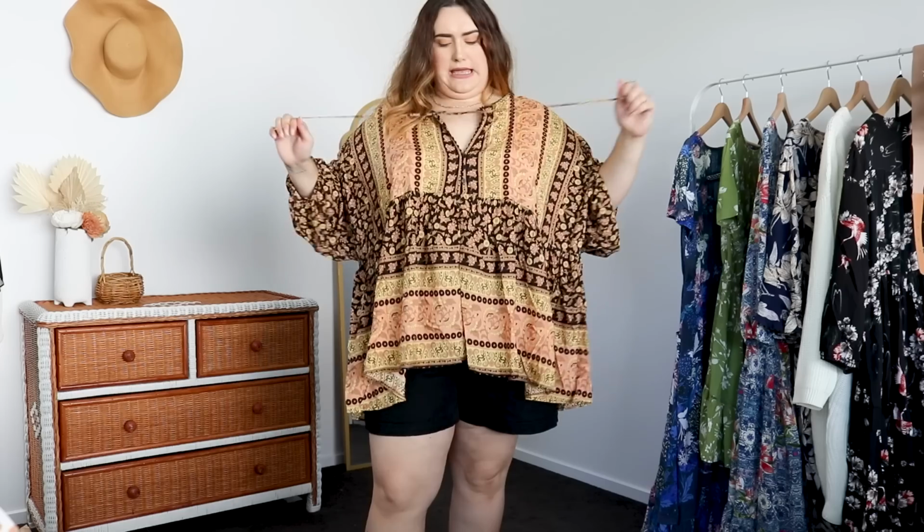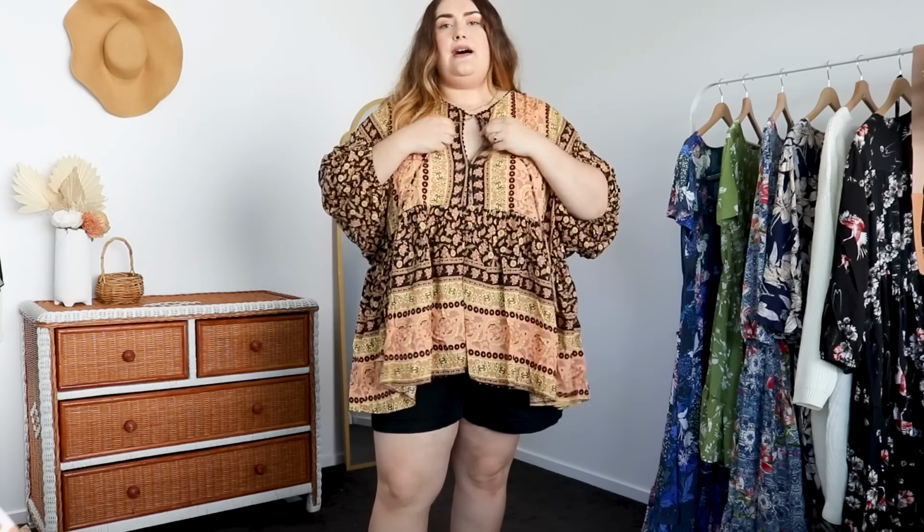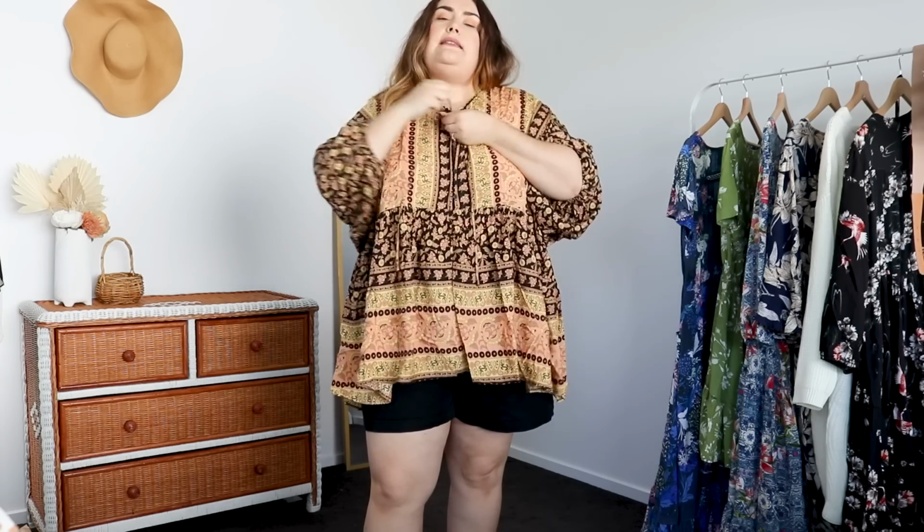And then like I said, we've got these tassels here with a gorgeous little metal detailing at the end, and it depends if you like the open neck like I currently have it, or you can close that up by tying that together.